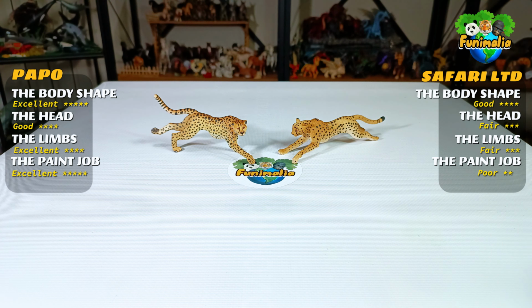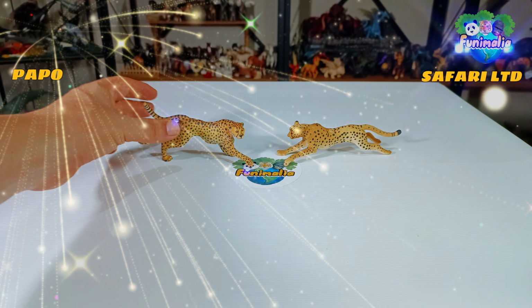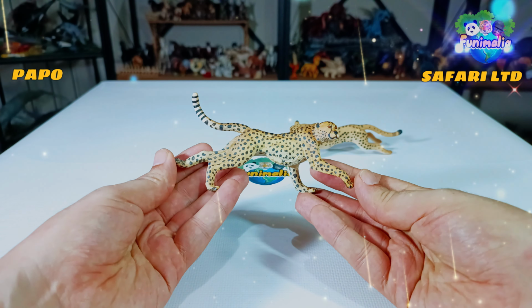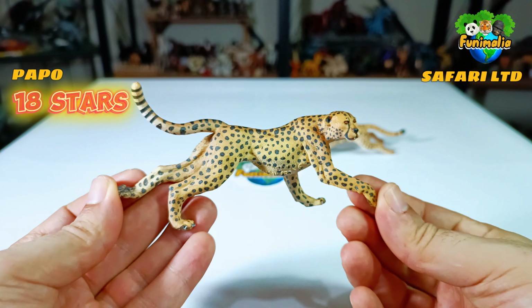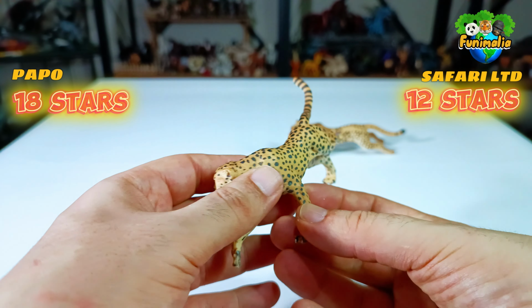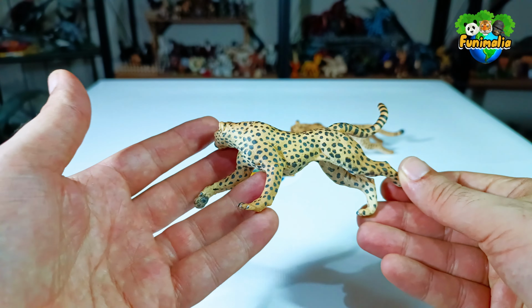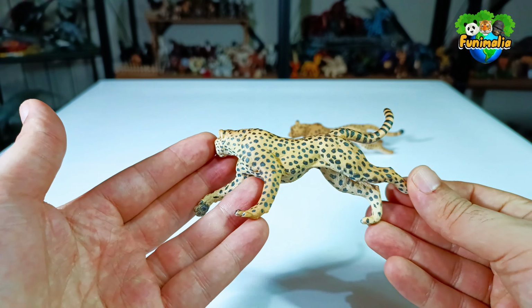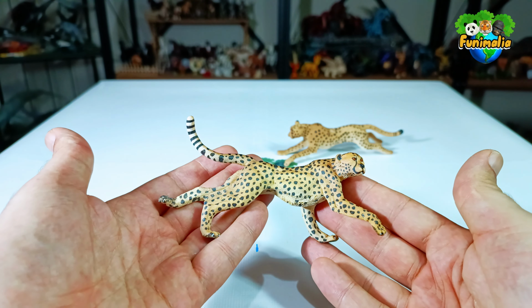Here we reached the conclusion of this remarkable showdown. So, as you can see, the well-deserved winner of this competition is the Running Cheetah by Papo, with an impressive 18 stars, surpassing Safari Ltd with their 12 stars. However, as I always say, this comparison does not detract from the quality of any model or its brand, but rather highlights the differences that distinguish each model from the other.